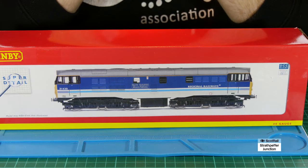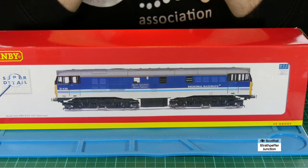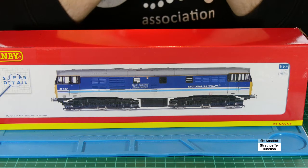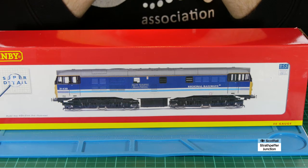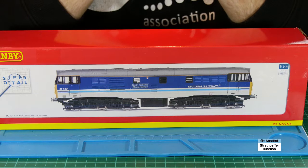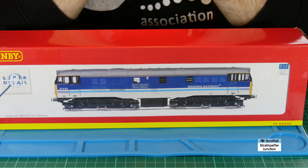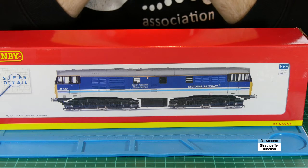Today I am going to do a little video on Hornby's Class 31. It's their super detail version in regional railways livery, and North Yorkshire Moors Railway is the name of this particular loco. What I'm going to do is a kind of two-part video really.